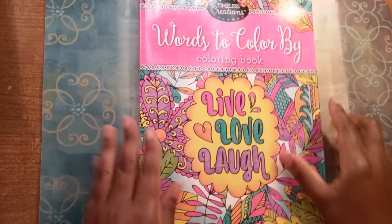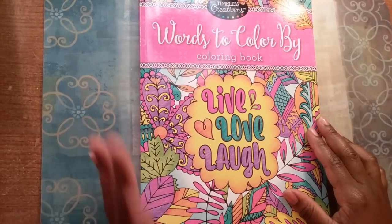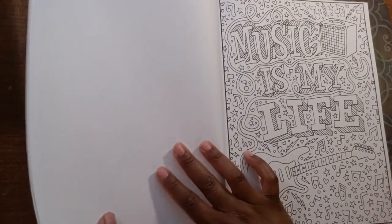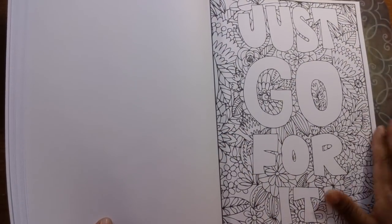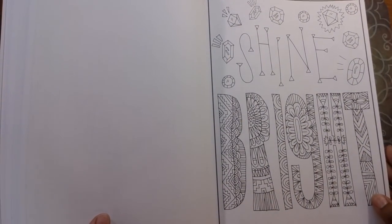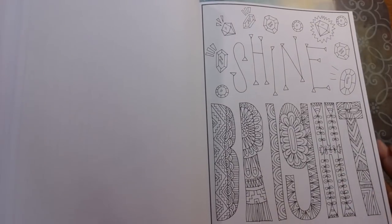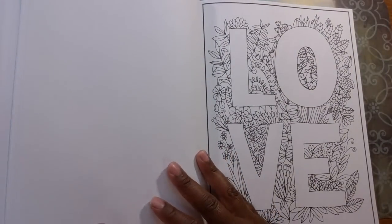Next, I will be taking with me Words to Color By. This is Live, Laugh, Love, Timeless Creations Coloring Book, and this is by Crazy Art. Now, I have not colored in this book at all, but the reason I will take this book is for the uplifting sayings. It's just sometimes you're not going to have gems and all that pretty stuff on the island. So you can remember how diamonds used to look, or cubic zirconias, if you haven't got any diamonds or rubies or whatever. And you'll just kind of reminisce on when you had those things.